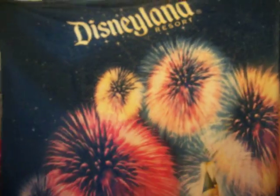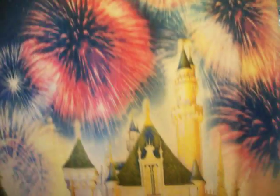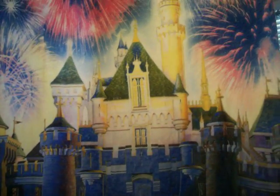Oh my gosh, okay. So, I flipped out when I saw this because, as you guys may know, I am obsessed, like, obsessed with the Disneyland castle and fireworks. It's on a blanket. The castle and fireworks are on a freaking blanket. Like, okay, I'm gonna have to stand up so you guys can see this. I don't know how well you guys are gonna see this, but look at this blanket.